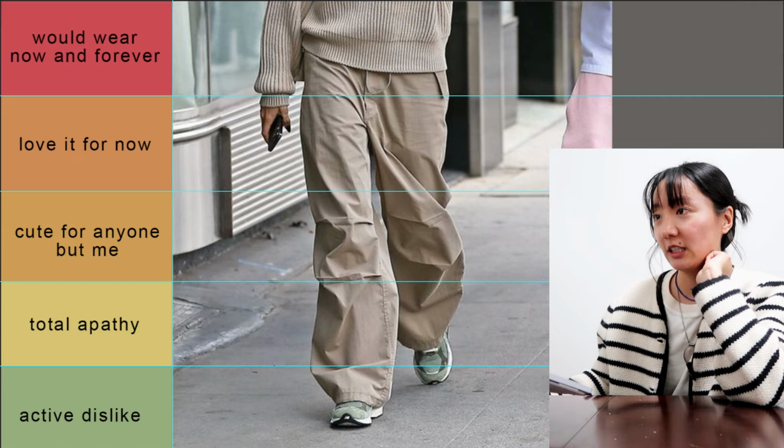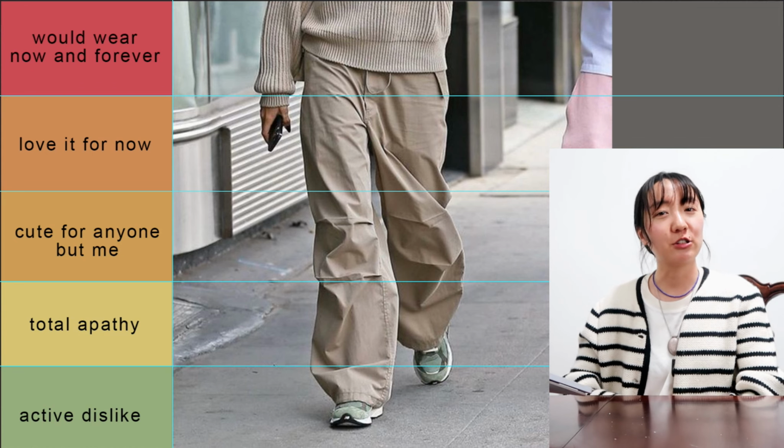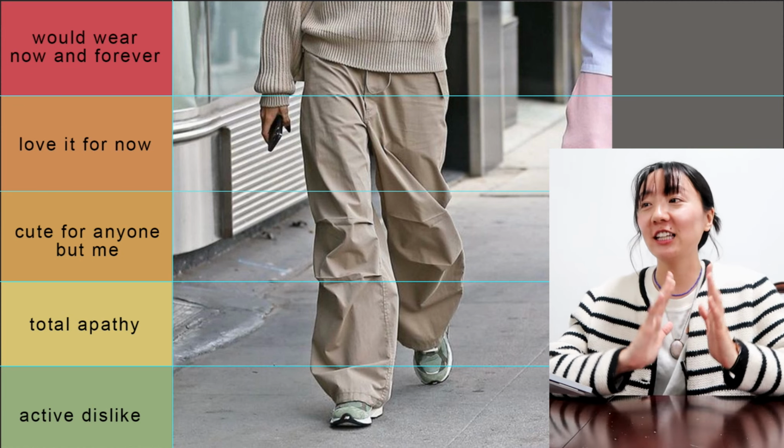The next one is the cargo, multiple pockets, very utilitarian trend. And I personally love this trend. I don't wear cargo pants that much actually. I have one pair, but I do love jackets with huge pockets. I think it's a really fun way to make a more minimal garment look exciting. It's both practical, functional, and it looks good to me.